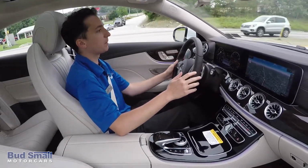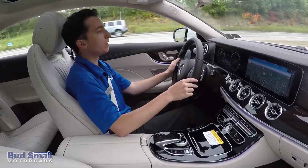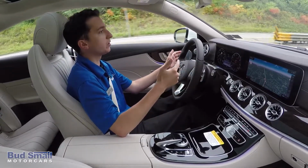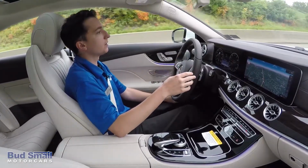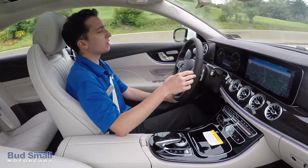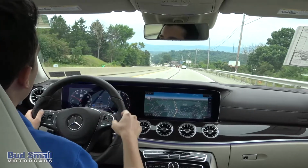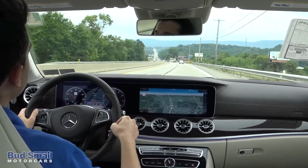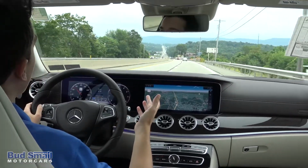So it wants me to get my hands back on the steering wheel here. And if for any reason it can't see the lines or it can't see something to steer, it'll also kind of notify you of that. But what it's doing here is it's actually just trying to play stop and go with the car in front of me. So pretty cool, actually doing a lot of stuff for me. So it helps you steer, helps you drive.